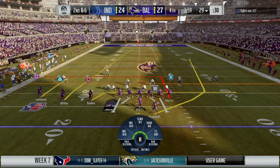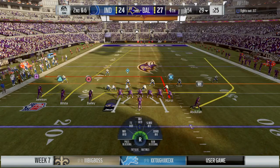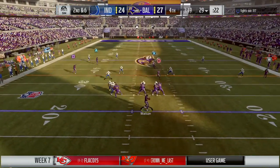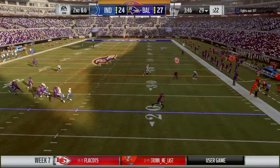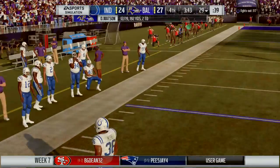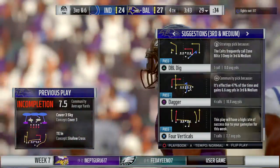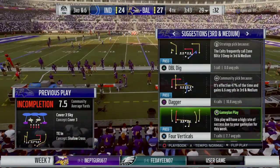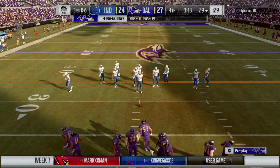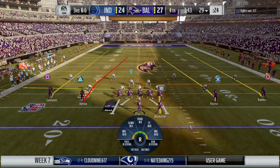2nd and 6, just inside the 30. To throw is Watson. Looking to throw on 2nd down. Eluding the pressure right. And he rifles one incomplete. Let's face it, you can run the route tree as many times as you want, get in sync, practice it, do all those things. But once you get to game speed, it doesn't always time up quite that well. That one goes incomplete. One of the bigger plays in the game thus far, and the crowd getting into it as we come up on a big 3rd down.